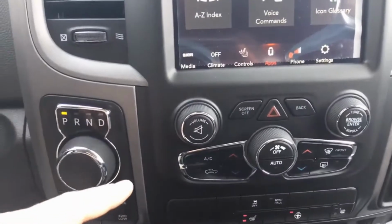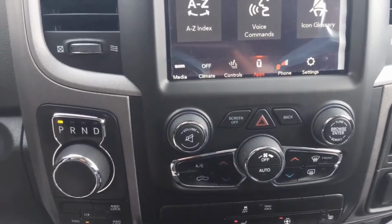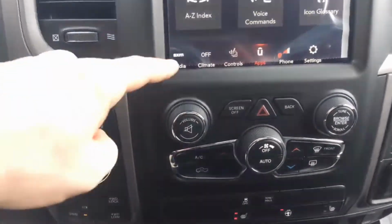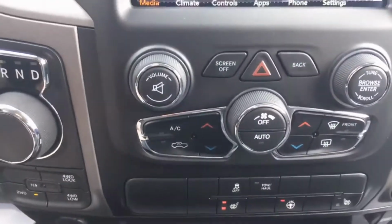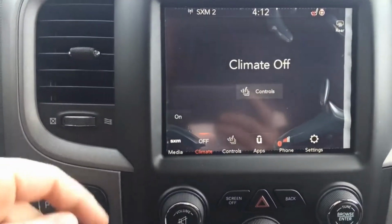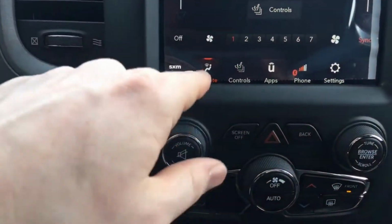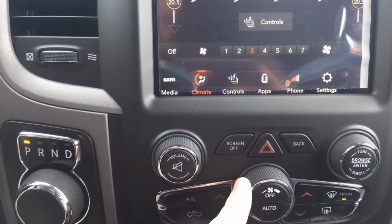So if we move down lower, we've got your volume control, your radio tune. That's pretty simple. Just like when they had the old push button radios, you can easily turn up the volume, change the station just like that. If you go a little bit below, you've got your climate controls as well. So if you go into the climate on here, we've got it off right now so I don't pick up the fan in the audio, but it's easy to just turn right back on. With the knobs or on the touchscreen here, we can adjust the fan just the same.